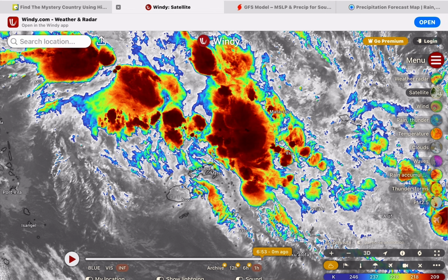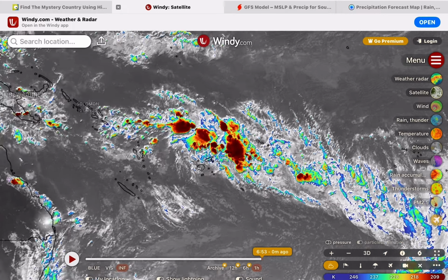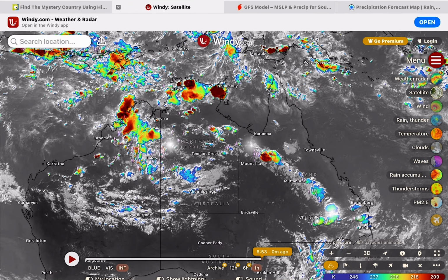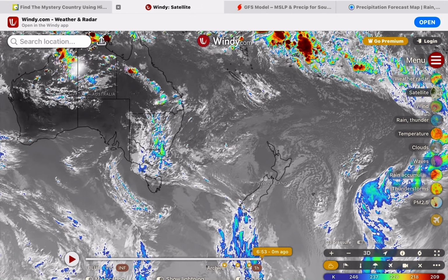So let's see what's happening. We still have a lot of heavy showers and storms along the South Pacific convergence zone, especially just north of Fiji and some spots of Samoa and other areas. And in Australia, we have some storms in the north and some areas too this afternoon.